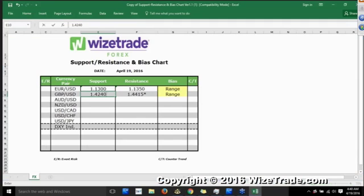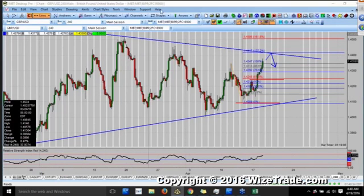I don't know if there's much to do with it right at this moment in time. But yeah, any dip down there, probably not a bad place to be on the long side. All right, let's take a look at the Swissy.